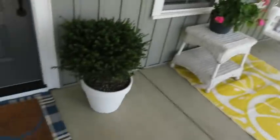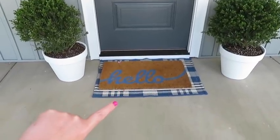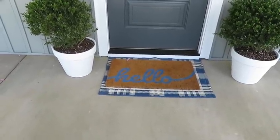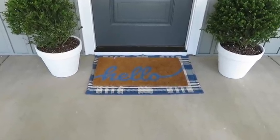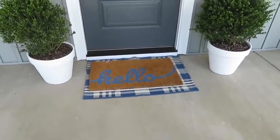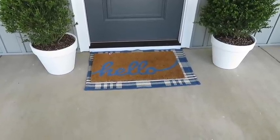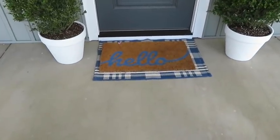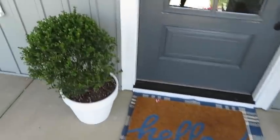And then the door, hang on, I'm trying not to fall. The door has this welcome mat from Target. I bought this probably in February. It's been here since, I think I put it out in March. I'm looking to change it out, but I haven't gone anywhere because of all the quarantine. So I don't have anything else. So I do want to switch that out. Although it does look good with the blue, I'm ready for a new doormat. I love doormats.